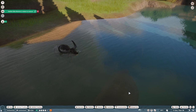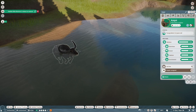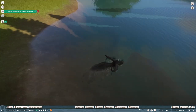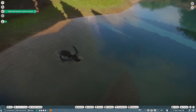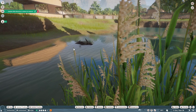Now, guys, I am starting this episode back in the previous enclosure with the water buffalo. Now, the other one is still at the vet. I'm not sure when that one's going to come back. It'll probably come back when we press play again, to be honest. But yeah, this guy, or girl, was it a guy or a girl? I cannot remember. It's a guy, Calpit. Looking great.